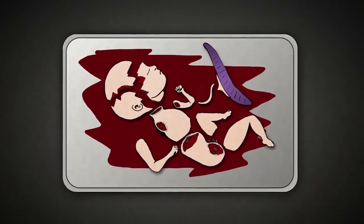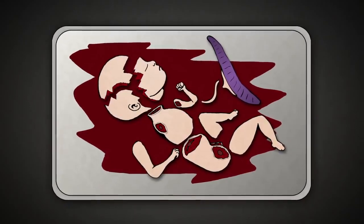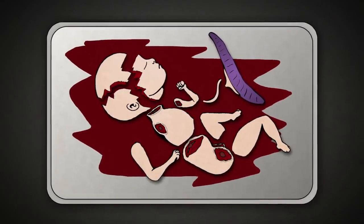The abortionist then collects the baby parts and reassembles them to make sure that there are 2 arms, 2 legs, and all the pieces. Once all the parts have been accounted for, the abortion is complete.